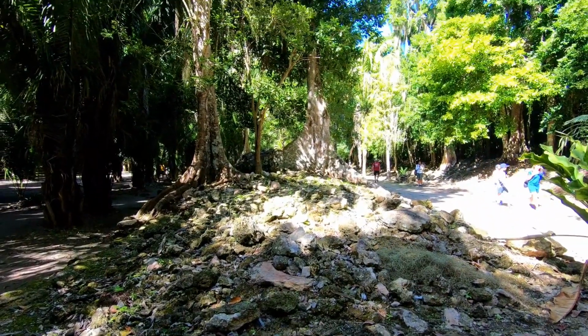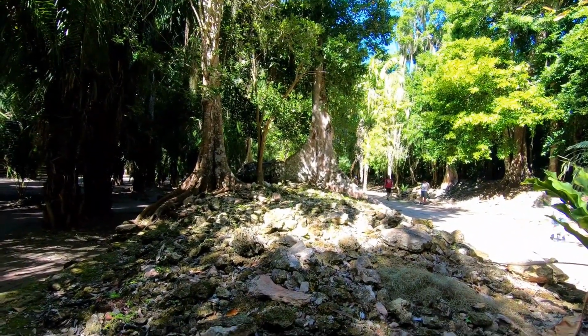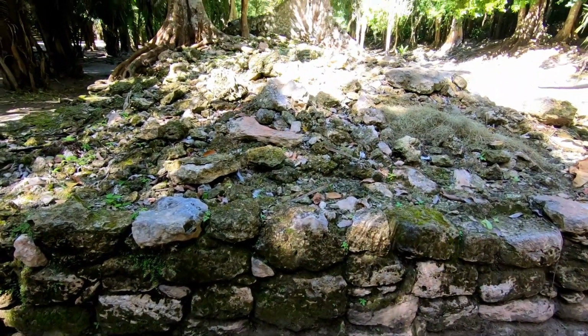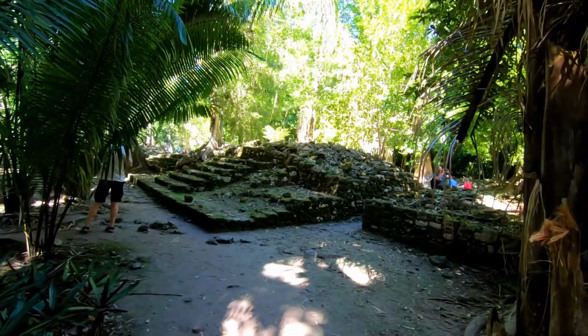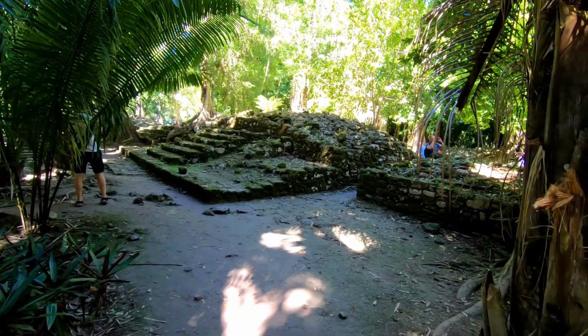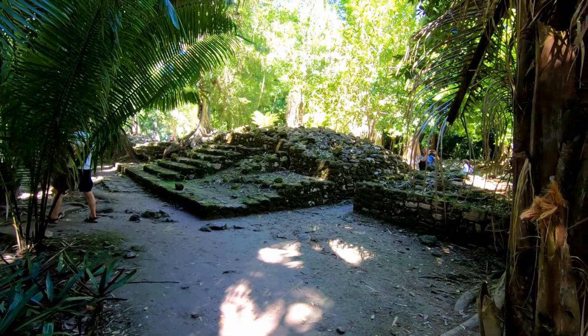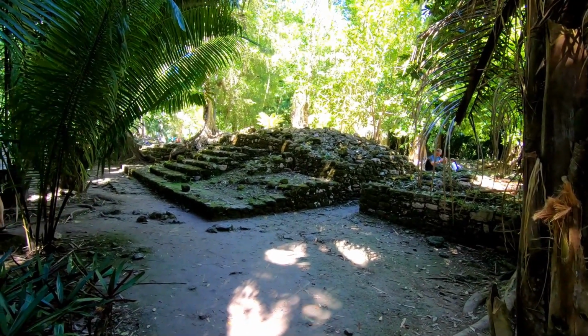Here you can see the remains of some sort of structure, probably someone's home almost 2,000 years ago. There are lots of ruins here believed to be living spaces. You can see the steps remain and some parts of the walls, but most of these homes have caved in on themselves. Here is another example of someone's house.